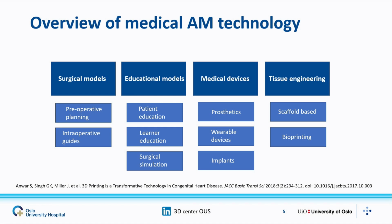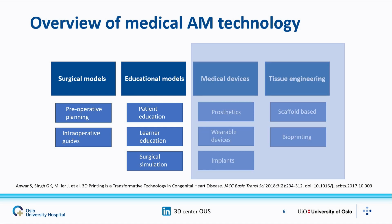But together, we have decided to focus on plastic models, surgical and educational ones. So we mainly print with PLA and PVA. It's simple, easy, cheap, and it fulfills all the needs of our surgeons. We also do some surgical guides that we print with a dental biocompatible material.